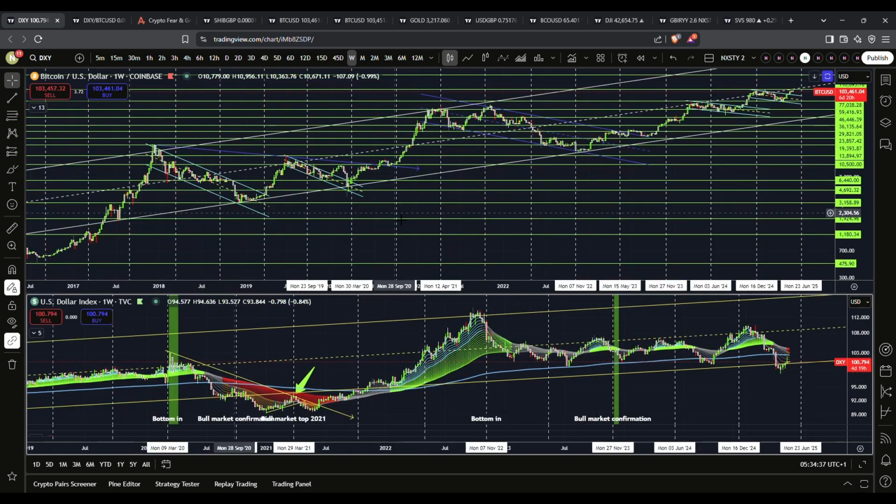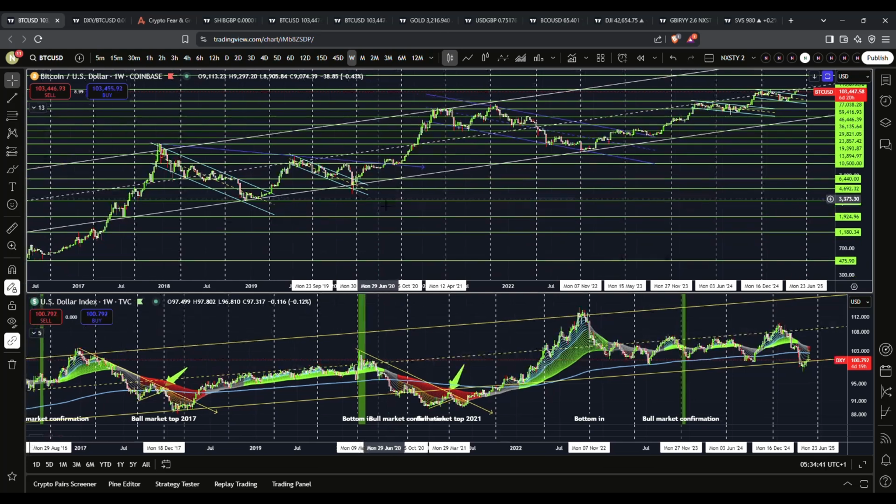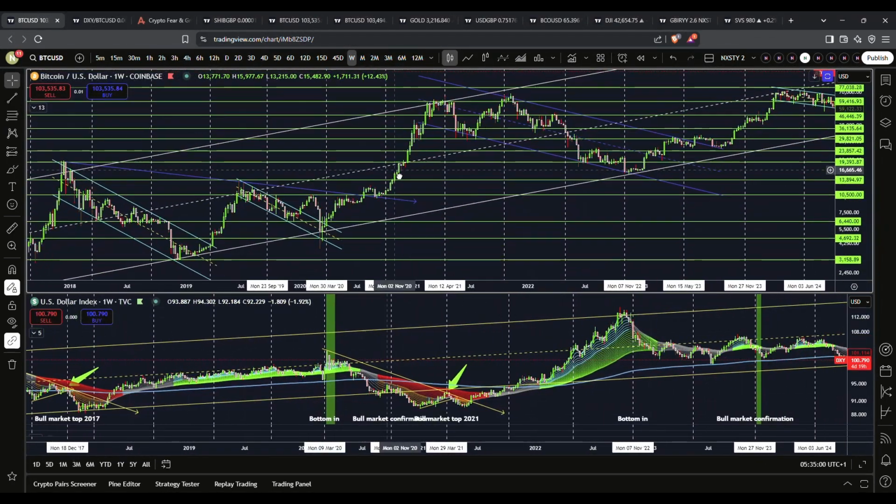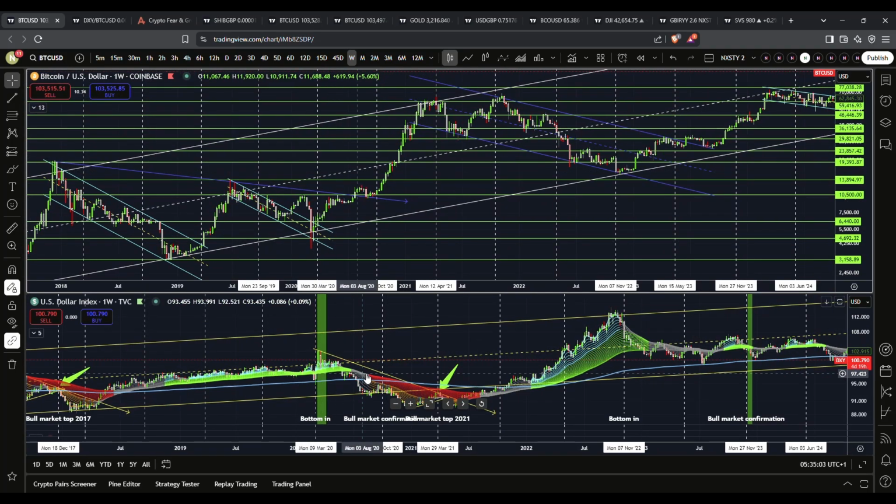So in past occasions, as you can see, Bitcoin, it's just the beginning. The DXY just turned red now, and you can see the previous time the DXY switched from silver to red, if we go to the exact week, it was exactly in this week, where we switched from silver to red, we subsequently had a correction.